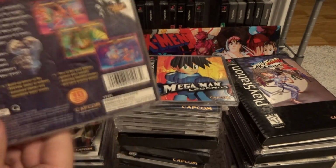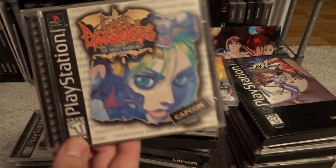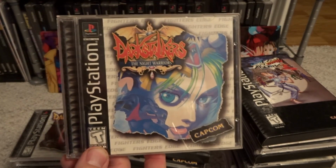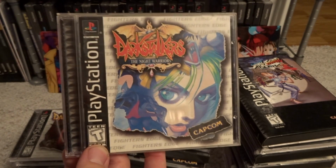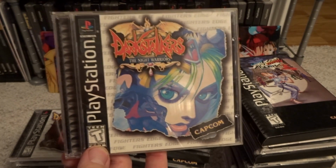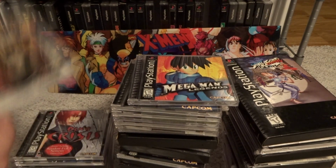But this is one of the variants. This is one of the more difficult ones to find because the original Darkstalkers was several years old by the time this variant came out. So this is really just a way to reissue it at a lower price, get a whole new generation to play the original game, but ultimately it wasn't meant as a new release by the time this one came out. Next is Darkstalkers 3.